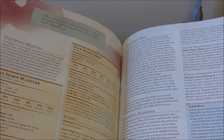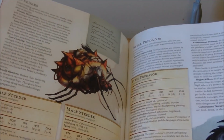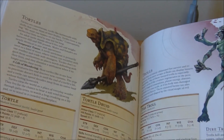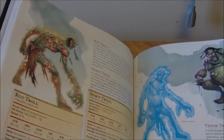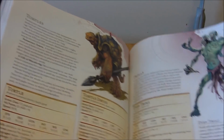They're kind of just basically the Nightmare Plane kind of thing, where all the aberrations originally came from. Sword Wraiths, Undead. We got some weird trolls. You got some turtles. I kind of want to make a monk turtle and have it be a ninja turtle. So Rot Trolls, Spirit Trolls, Venom Trolls, and the Dire Troll, which just looks really weird.